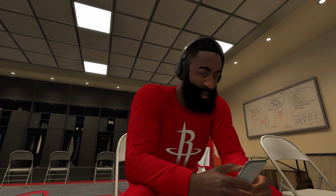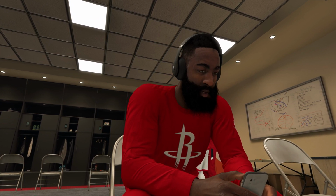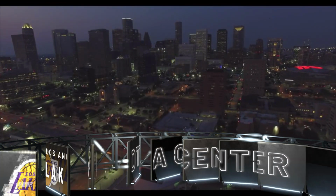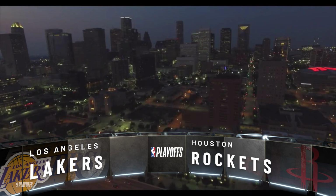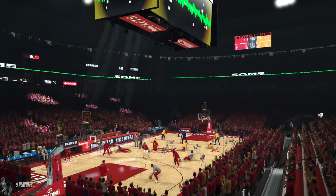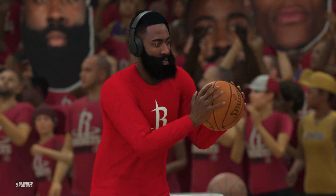Behind-the-scenes action. The team preparing for perhaps its biggest game of the season so far. Right here on 2K Sports. An aerial view of the many buildings making up the skyline of beautiful Houston, Texas. Our broadcast setting tonight. Game 4 of the Western Conference semifinals set to go. Welcome fans to the NBA playoffs on 2K Sports.